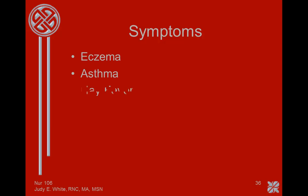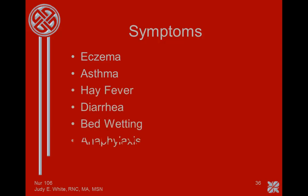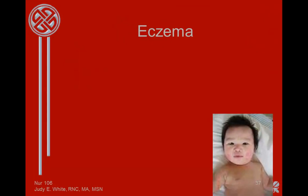Symptoms of allergens can be all kinds of things. Diarrhea can be a symptom, bedwetting, anaphylaxis. Tension fatigue syndrome: children who have a learning disability often have tension fatigue syndrome, and that is thought to be an allergic reaction. They're often allergic.